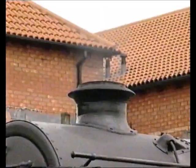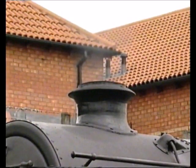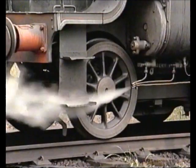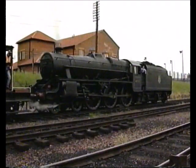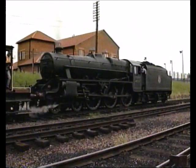The 5 was scheduled to remain in this condition for about 3 months. She was also turned to face north for the filming, as Clun Castle was also used, equally dirty, but still facing south.